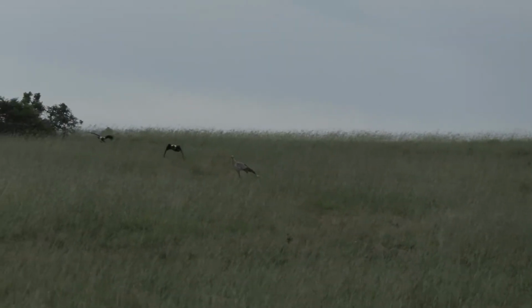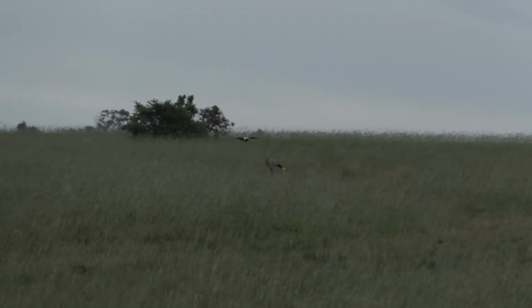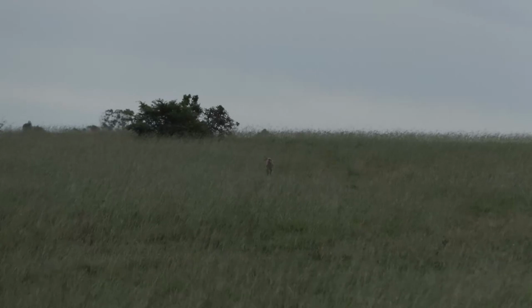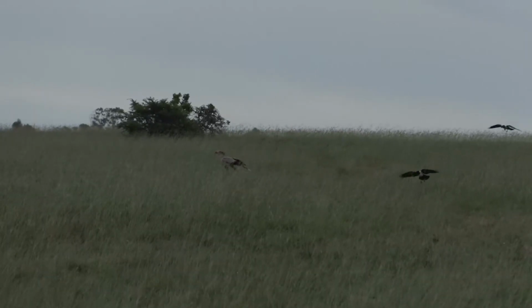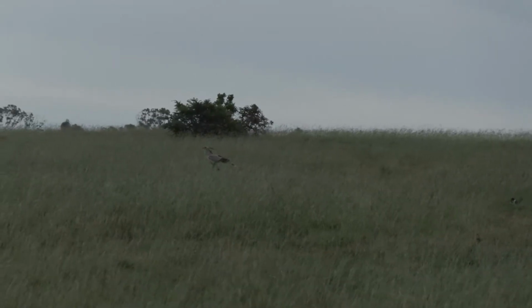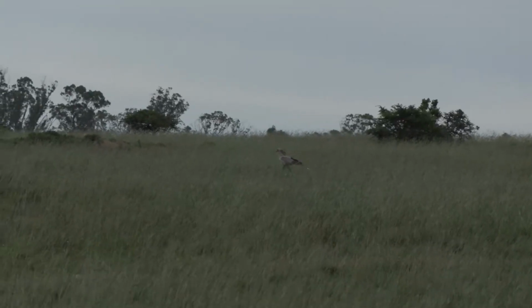Obviously quite a bit of competition here. And they're getting mobbed. That's awesome. I love it when they spread their wings out like that. You actually see the wingspan. It can be up to about 2 meters.